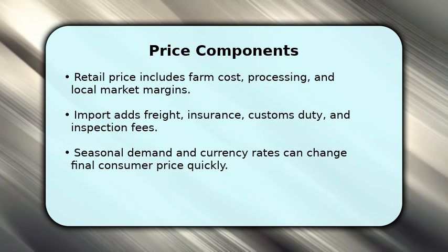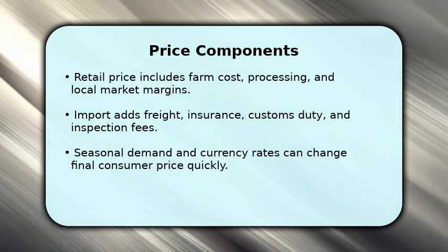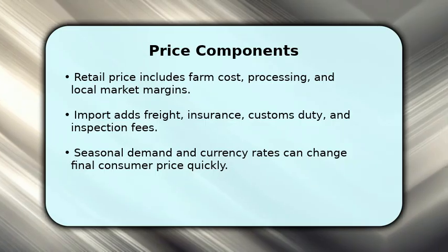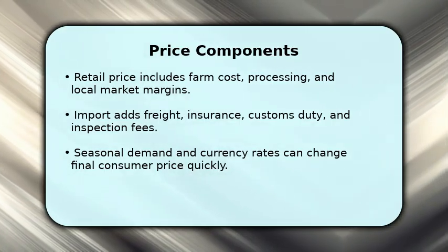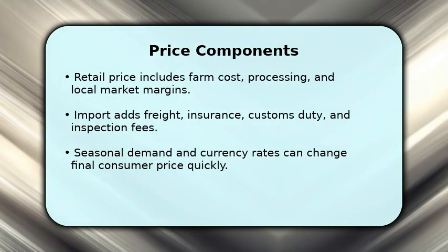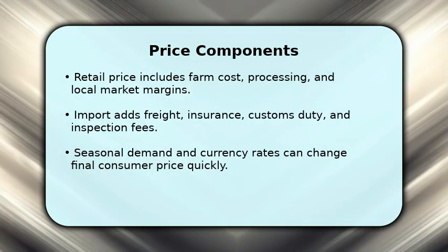Let's unpack the components that make turkey expensive by showing each cost layer clearly and simply. I'll explain farm and processing costs first, then add transport and insurance in a way that's easy to follow. Next, I'll describe customs duty and inspection fees and how these are applied to the shipment value. Finally, I'll show how currency fluctuations and seasonal demand push the final price up or down.